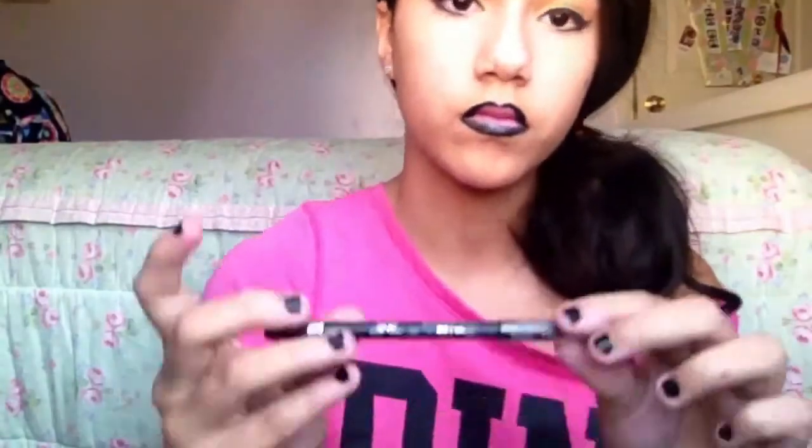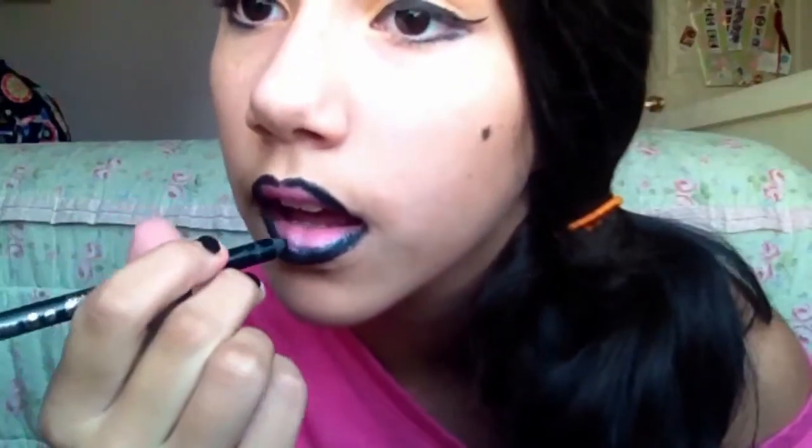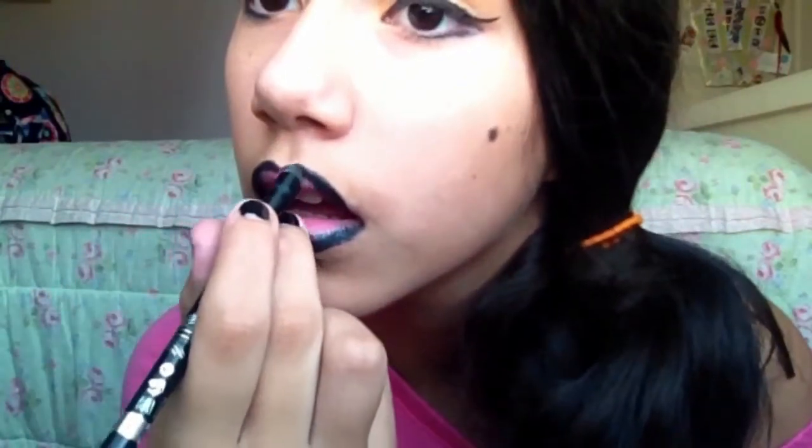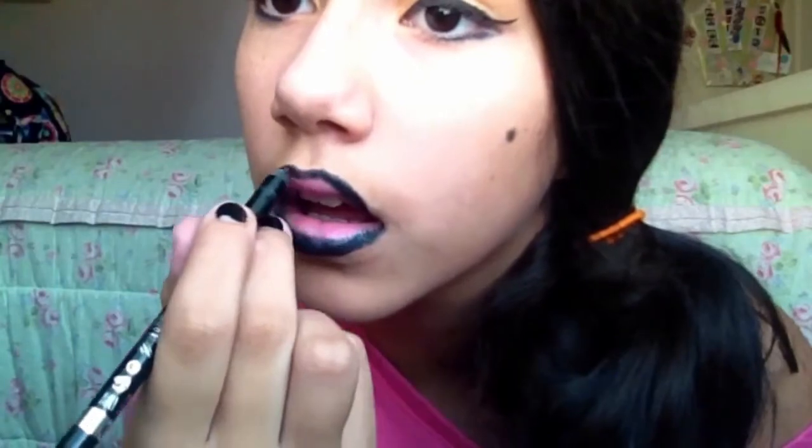And then I got my eye pencil that I also used for my waterline for the eye makeup. I lined my lips with the black, so it looks more like a cat, because I think that's really cute. My mom actually thought of this idea, and I thought it was adorable. So then I made sure to line out my Cupid's bow so it looks more like a cat, and then I fill it in with the pink.